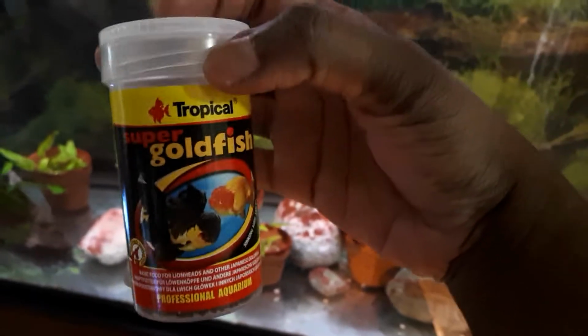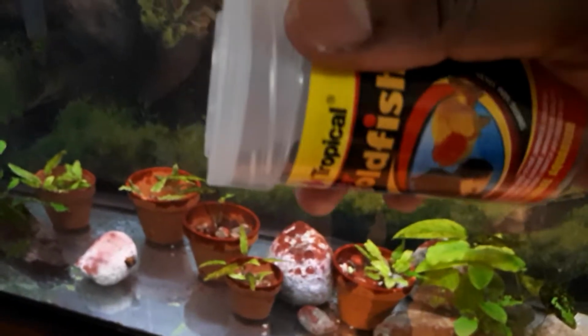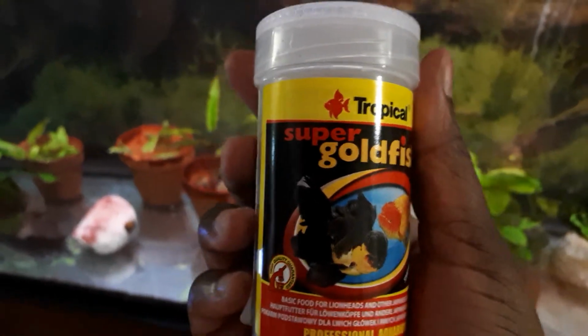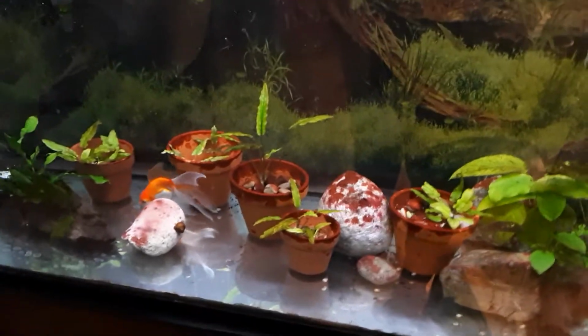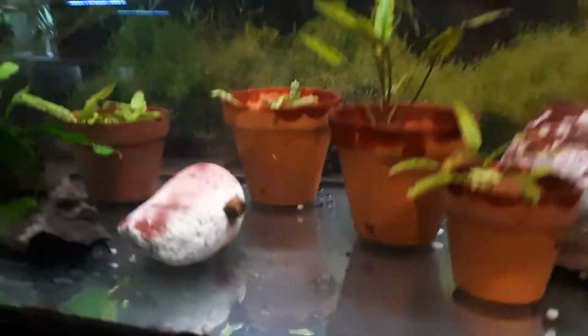I also feed them this, which they absolutely love. Ignore my ugly nails, guys. Yes, I feed them Tropica Sunny Goldfish sticks. They are literally little, hard to see, but they're sticks, okay? And they all sink. I have no floating foods that I give my goldfish because I don't like floating foods. I think it causes them problems. Some people say no, but I say yes. I don't know. I've been keeping goldfish for over 20 something years.